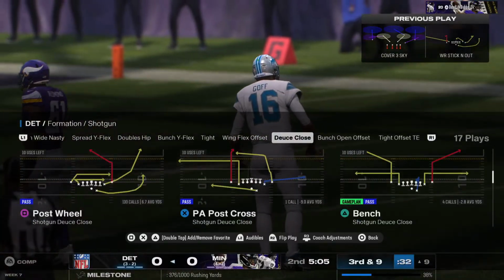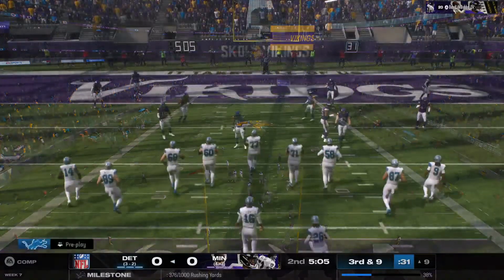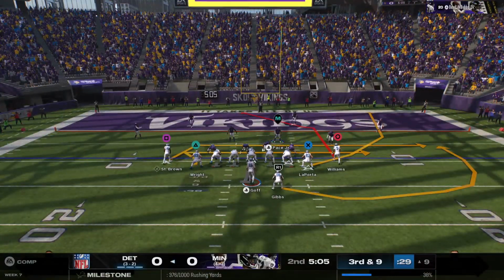I think he hurt himself a little bit. He ended up making the throw short of the bat on the screen attempt. It falls incomplete.